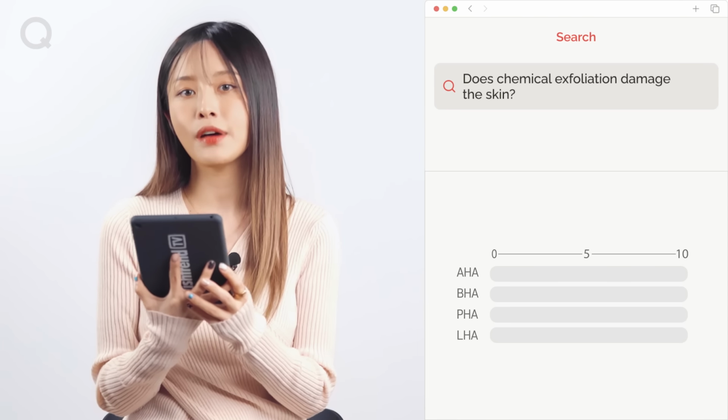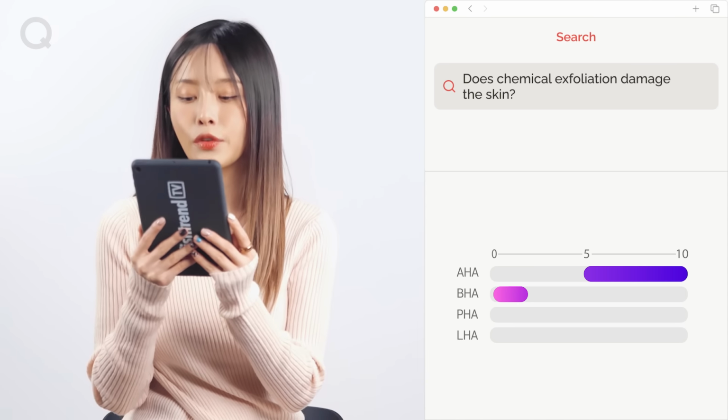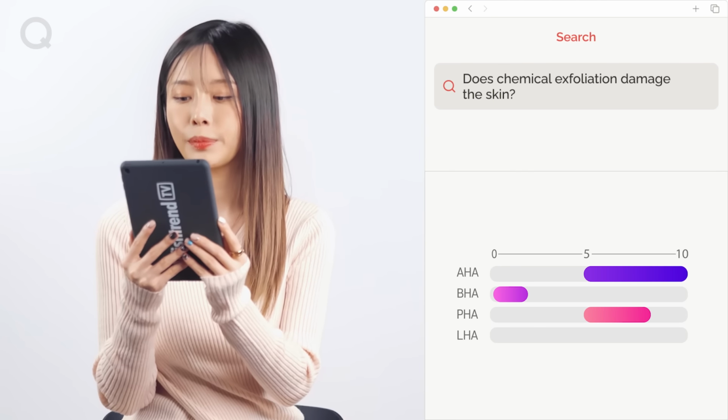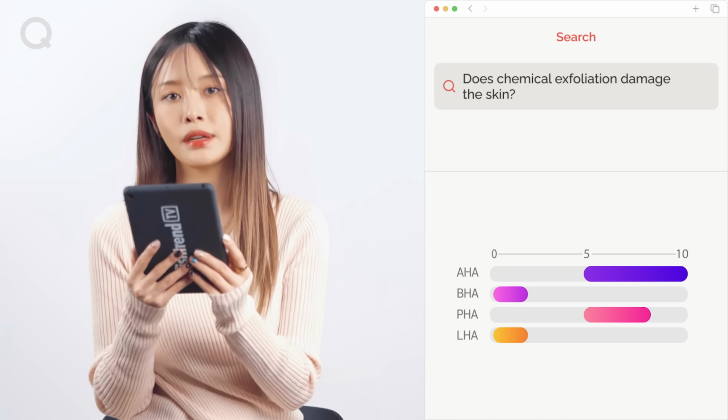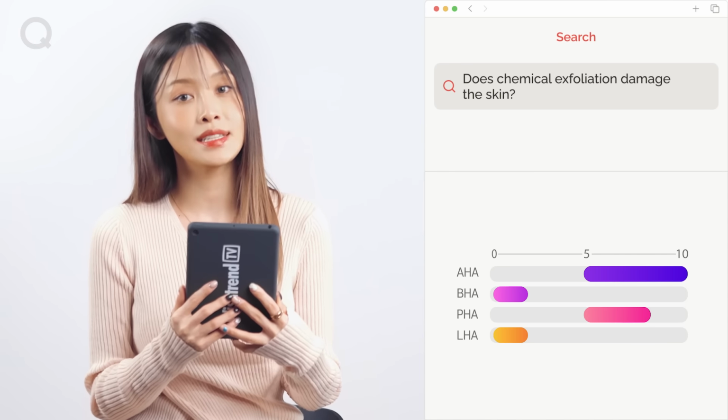Generally, products can be found between 5 to 10% for AHA, 0.5% to 2% for BHA, 5 to 8% for PHA, and 0.5 to 2% for LHA. So make sure to choose a product that lies on the lower side if you have sensitive skin.